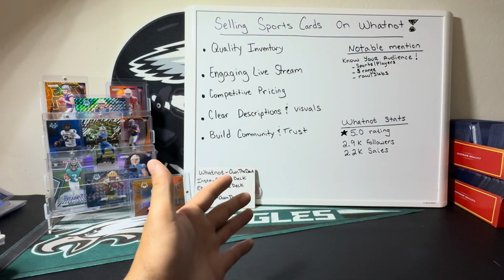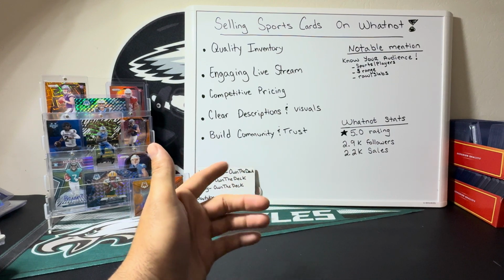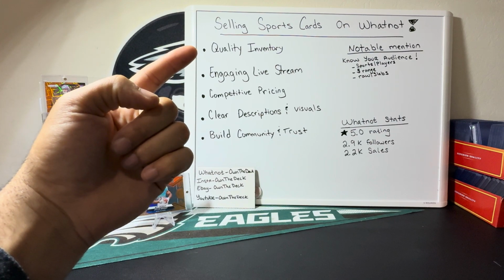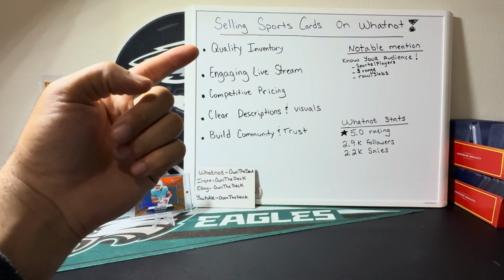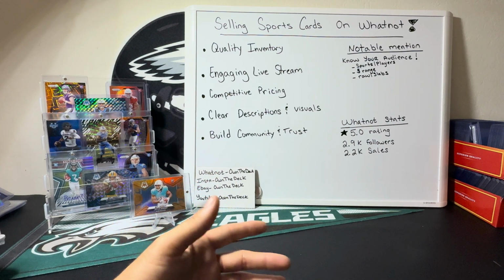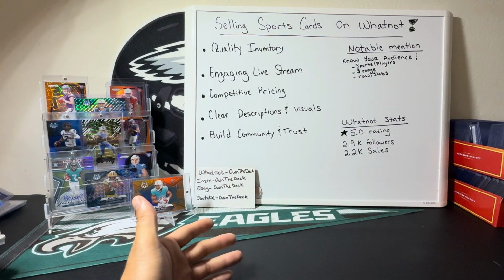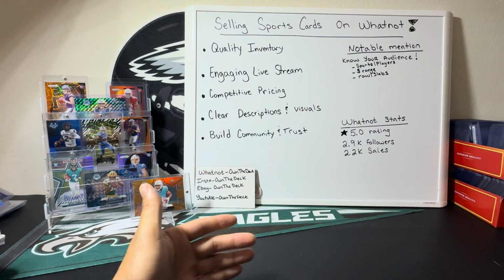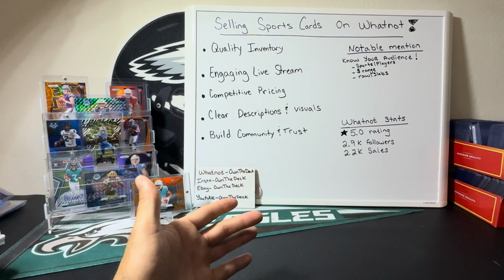Just make sure your pricing for that card goes hand in hand with the competitive last comps and stuff like that. What else I mean by competitive pricing, which goes with quality inventory, is that you want quality inventory, but make sure you're not buying your inventory above market price. Because if you buy a lot or a collection for 95% of what the whole collection comps for, when you come to resell it, it's going to be really hard to break even or make a profit, because Whatnot is going to take their fees. They're going to take their cuts.